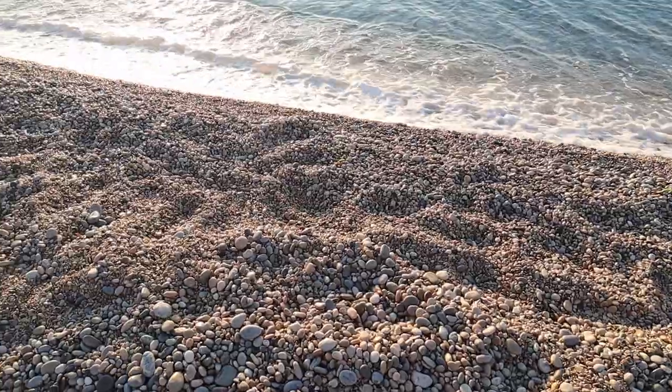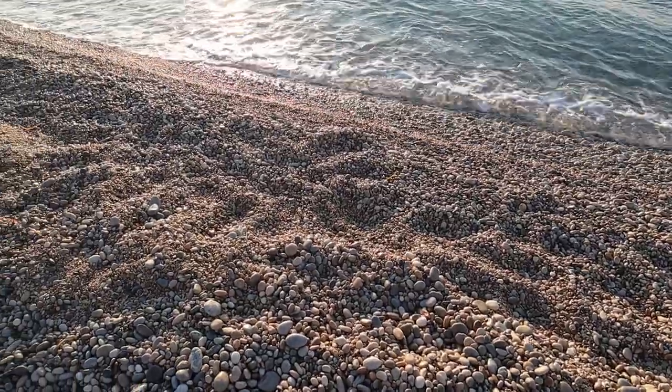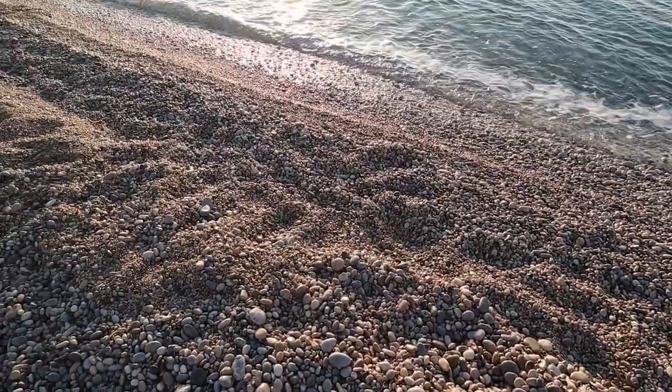It's a shame what's happened to this beach, but it used to have a lovely sandy section here, but now it's just small pebbles. And I'm guessing, like a lot of the beaches here, it's suffered from the effect of the storms. It's washed a lot of the sand away. But it's still nice, it's still pretty, and it's still a nice place to come early in the morning. Anyway, I'll stop talking now and head for home.